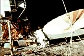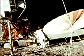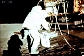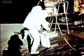Since then, Apollo 12 has also gone to the moon and back. And although there were some minor disappointments, such as the failure of the television camera, there's no doubt that the mission as a whole was most successful.